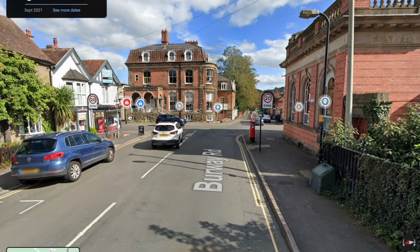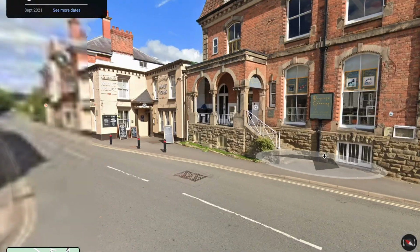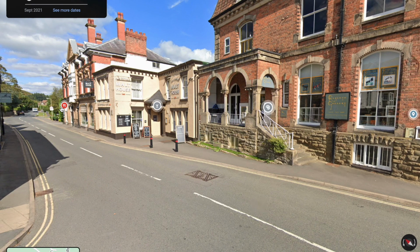And then you have the crossroads in the middle of the town, an art gallery there. You've got the Malt House there on the right, permanently closed. It was an old inn. There was a tragedy that happened there once. People trapped inside during a fire. Very terrible stuff. There's a memorial to it in the church.